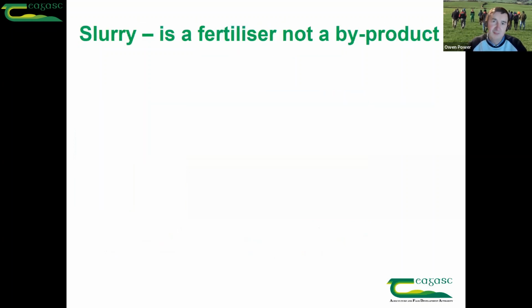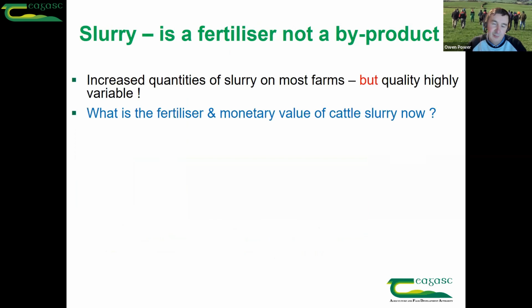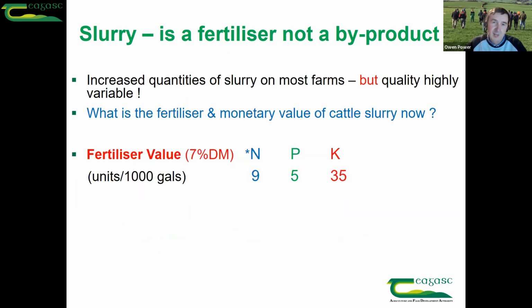So I'm just going to look at fertilizer. Look, it's not a byproduct anymore. We're well aware of that. Probably the funny thing about slurry is there's large quantities of it on every farm, but the quality is highly variable between farms. What is the value of slurry? It's very easy to look at book values, and these are the book values that we often talk about. Slurry is 7% dry matter.